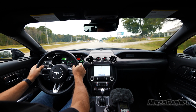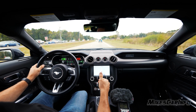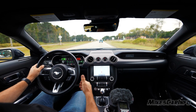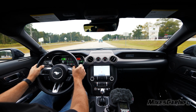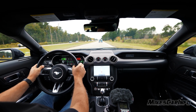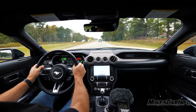Another thing with the automatic transmission is that with all the shifting, since it has a loud exhaust and 10 gears, you can tell the shifts. It's constantly shifting all the time, and you can pick up on it because of the louder exhaust. Now you can quiet the exhaust. It does have options to make the exhaust a little bit quieter, but even still, you can hear it. It's intended to be a little bit on the louder side for sure, especially for a 4-cylinder.